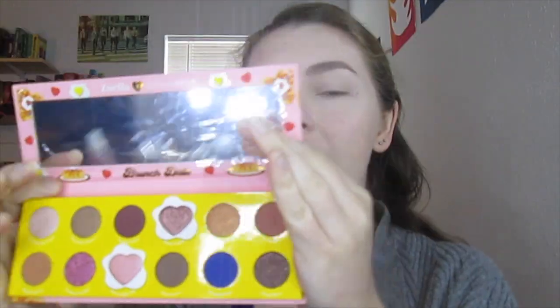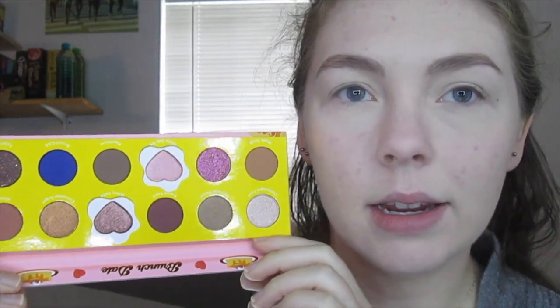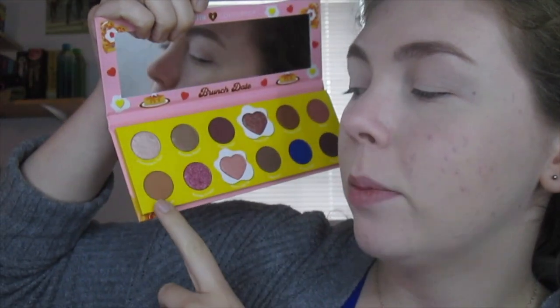We have 2, 4, 6, 8, 10, 12 different colors. We are going to just play with this. I kind of want to do the blue since I wore a blue shirt specifically so I could try the blue out. So in this palette there's not a lot of light toned transition shades, so I think I'm just gonna go right in with Maple Syrup, which is the bottom left one.